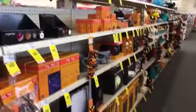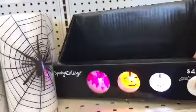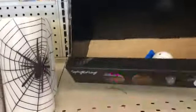Walkthrough. Welcome to CVS Halloween 2019. This location is pretty big, so it might have all the stuff. Actually, no, it doesn't. I know some stuff was still missing, but the majority of stuff is still here. These little statues, characters, candles, little lights, they sold out.